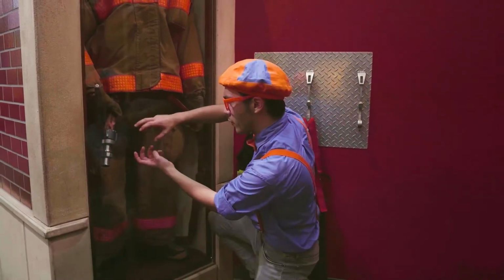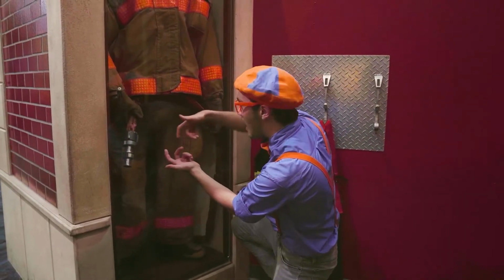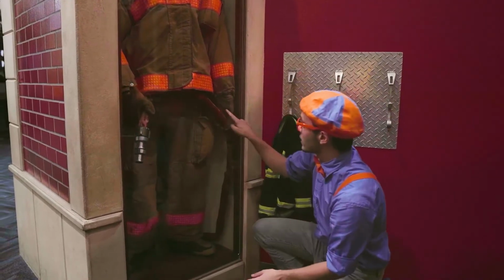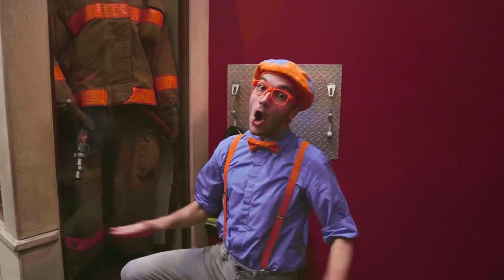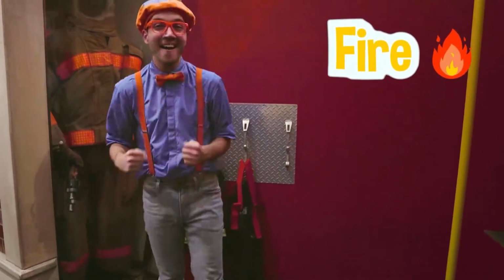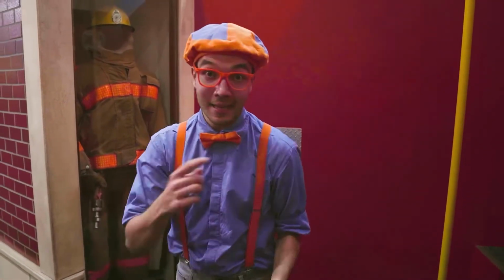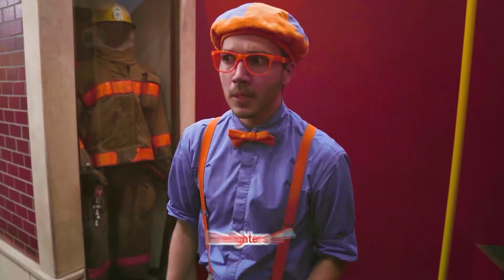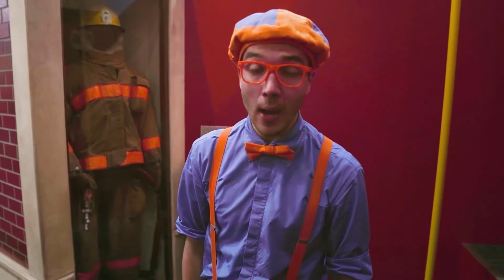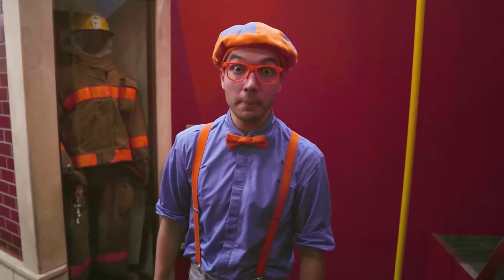There are so many different adjustment valves. And look, it's really, really big so that it can have a very powerful spray to put out all the fires. Wow, maybe one day you and I can be firefighters too. We can help save people. But to be a firefighter, you have to be really, really brave.